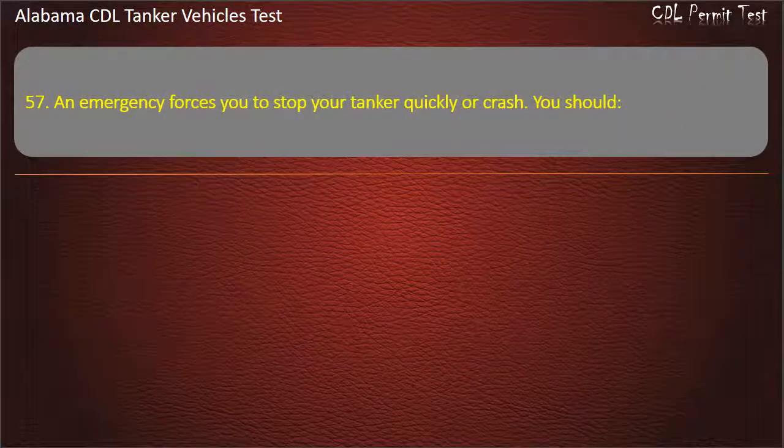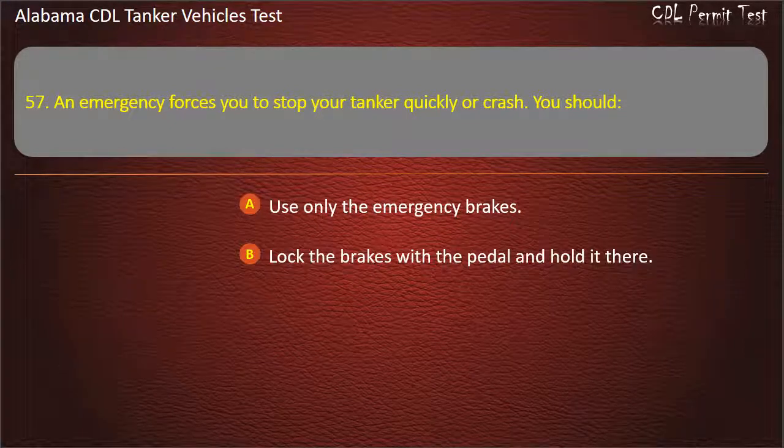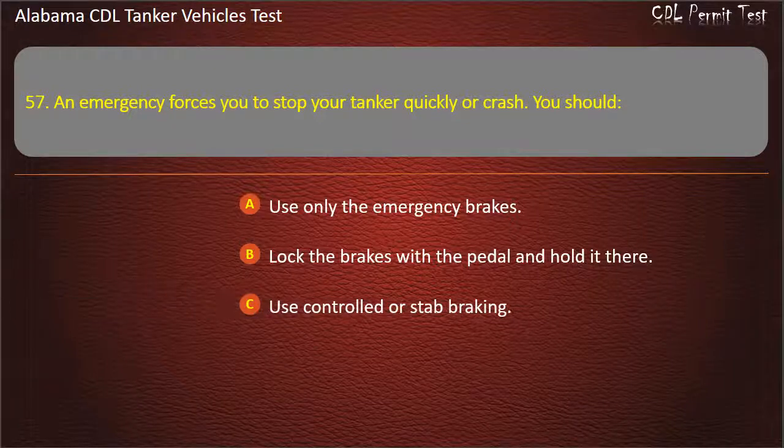Question 57. An emergency forces you to stop your tanker quickly or crash. You should use only the emergency brakes. Lock the brakes with the pedal and hold it there. Use controlled stab braking. Answer. Use controlled stab braking.